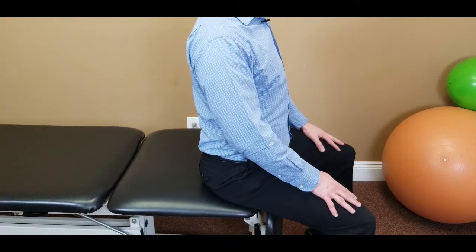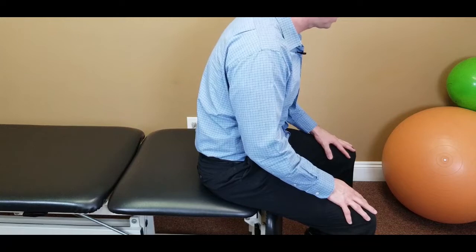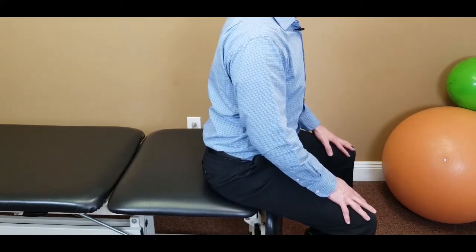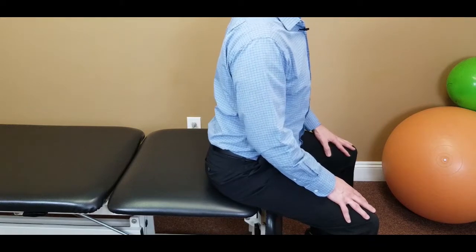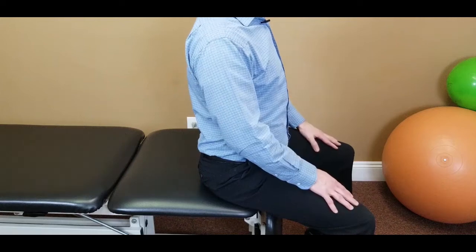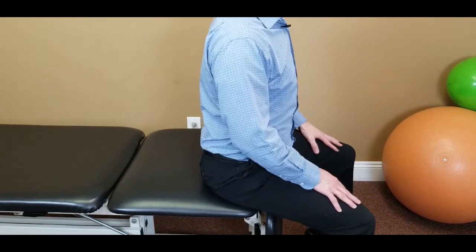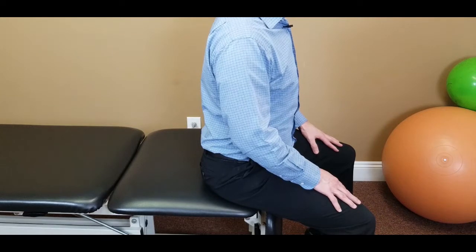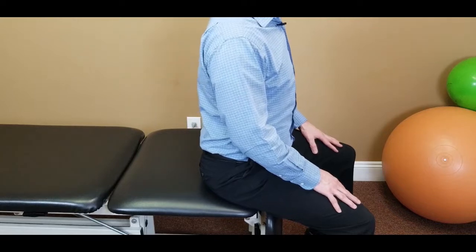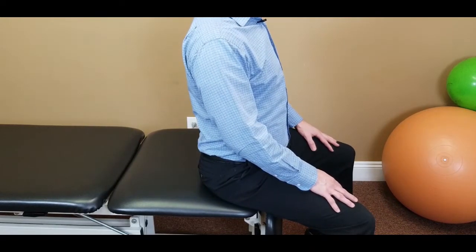To do it poorly looks like this. You start to lean forward, you lose your low back curve, and you round at the back. Another way to do this poorly would be you slide forward and then you hyperextend the back. That might indicate that you have poor control of the muscles of your lower back. So you would try to find the neutral position again, start with a very small angle, maybe just 5 degrees. As you get better with this, you progress to maybe 10 or 15 degree angle. Great exercise for strengthening the posterior of the neck.